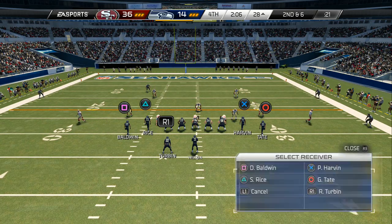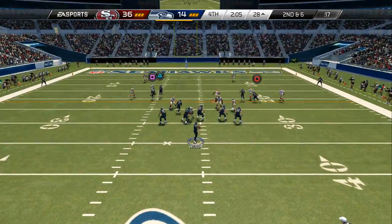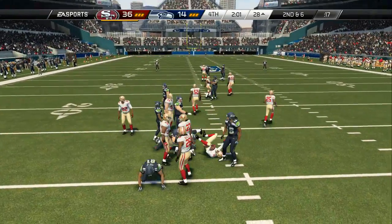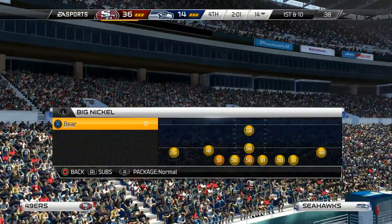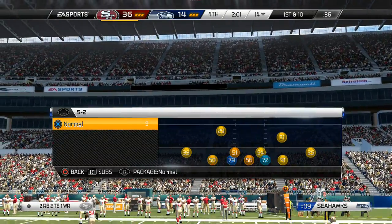Time enough to squeeze in one more play before the two-minute warning here in the fourth. Second and six. Throws to the right. That ball has been picked off. He's brought to the ground. That interception is strictly on the quarterback. When you make bad decisions, I don't care how good you can throw the football, the results usually are going to turn into an interception.